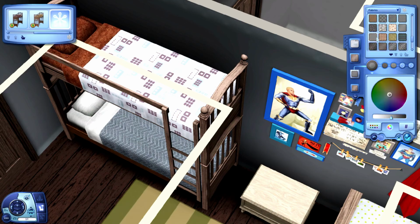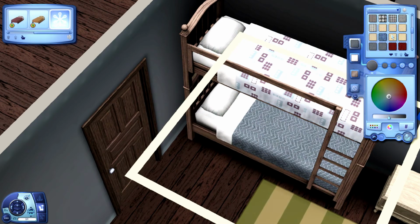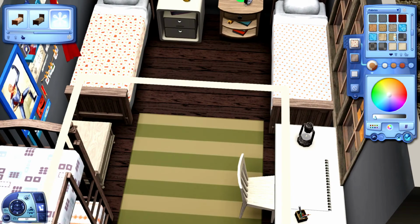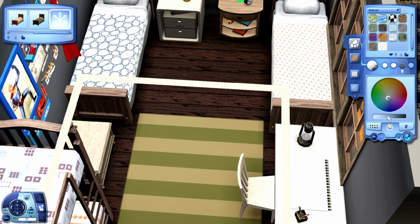So I am just going through and working on the bedspreads. I can never say that word. I always say bread spread, and there's no R in the first part, and it's really annoying me. Covers. We're going to say covers.